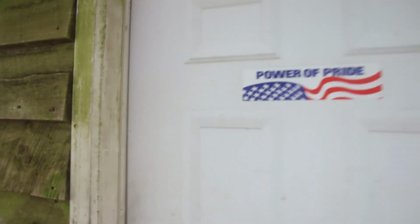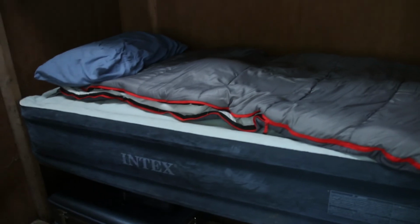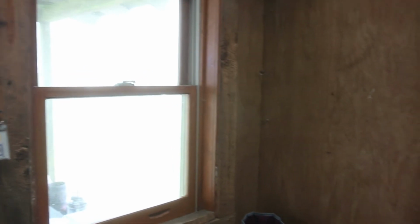All right, so we're going to go in here. Let me zoom all the way out. Right inside the door, there's a set of bunk beds. There's the top bunk, and there's a little skylight up there. And the bottom bunk, and there's just a little window that looks out on the porch. A place to stow your stuff in the corner. Down at this end is the ladder that goes up to the top bunk. You can see the ceiling is very, very rustic.